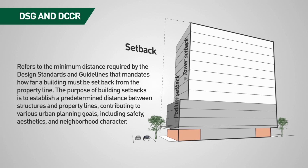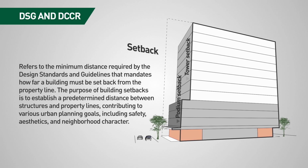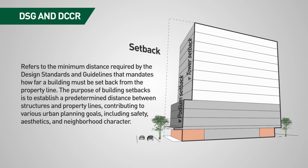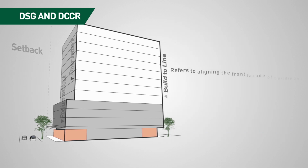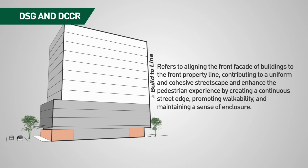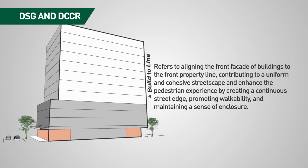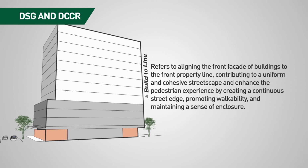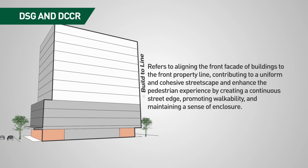The purpose of building setbacks is to establish a predetermined distance between structures and property lines, contributing to various urban planning goals, including safety, aesthetics, and neighborhood character. Build-to-line refers to aligning the front facade of buildings to the front property line, contributing to a uniform and cohesive streetscape and enhancing the pedestrian experience by creating a continuous street edge, promoting walkability, and maintaining a sense of enclosure.